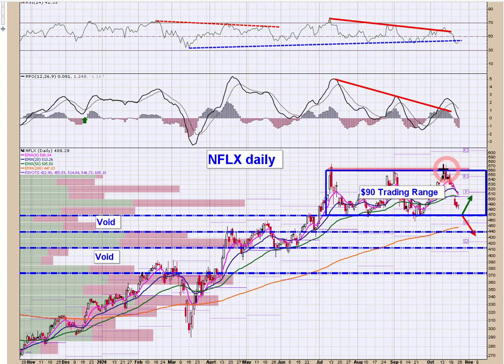3 visits to the top of the box and 3 visits to the bottom of the box. So that is well defined. Down here at 490, I don't think you have a trade until you get down to 470. And if it looks like that's going to hold, that's your objective long, with a target back up at 560.